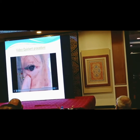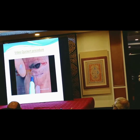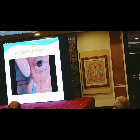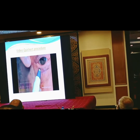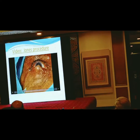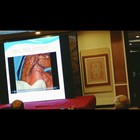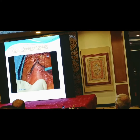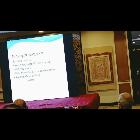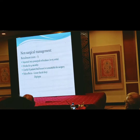It is full thickness just like these, but there is also horizontal lid split along with aortic stitches. For recurrent, we can do Jones procedure by exposing the inferior tendon and passing stitch through it. If the patient is unfit, we go for cross-leg.